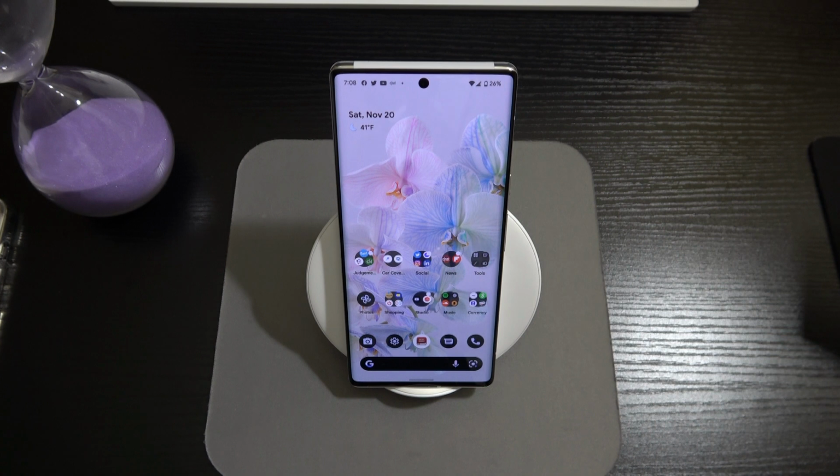We've got a Mali G78 MP20 GPU, Android 12, 128 gigs of storage, 12 gigs of RAM, UFS 3.1. And then we also have that Titan M2 security co-processor. In the Pixel 4, the 4 XL, the 4A, the 5, the 5A, we had that Titan chip. Well, now we get the second generation Titan M chip.